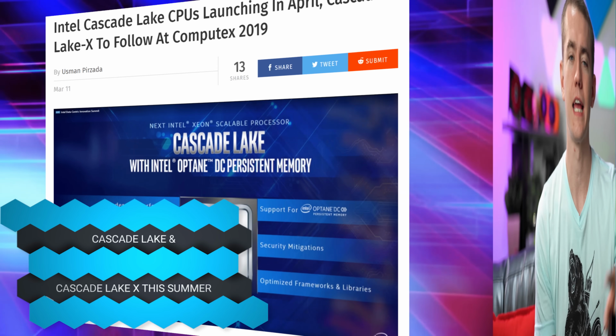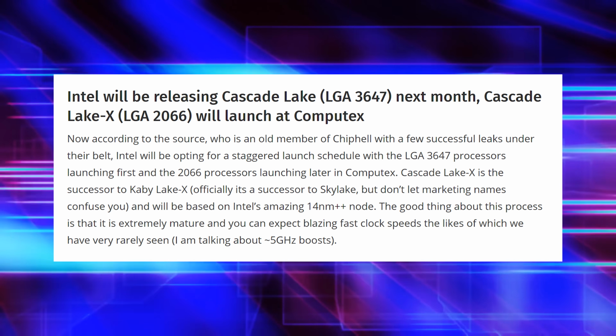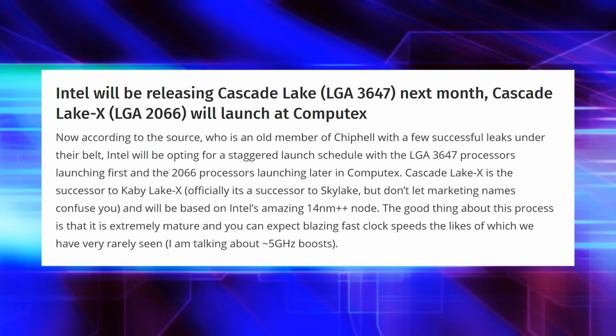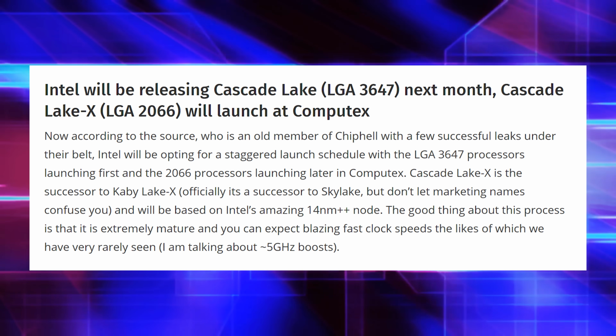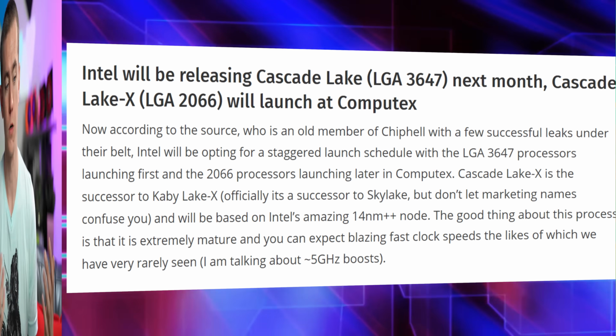Speaking of things that people might want, or not really, the high-end desktop chips of Intel seem to be getting refreshed later this year, with Cascade Lake and Cascade Lake X coming out in April and June respectively. We're anticipating that the April launch might be more of the consumer end, on the LGA 2066 socket, whereas the June launch will be more of the super high-end LGA 3647. Or scratch that and reverse that, my bad. The 2066 socket, which is the consumer end, is going to be in June, and then in April we'll get the actual workstation versions. That's at least what's anticipated right now.